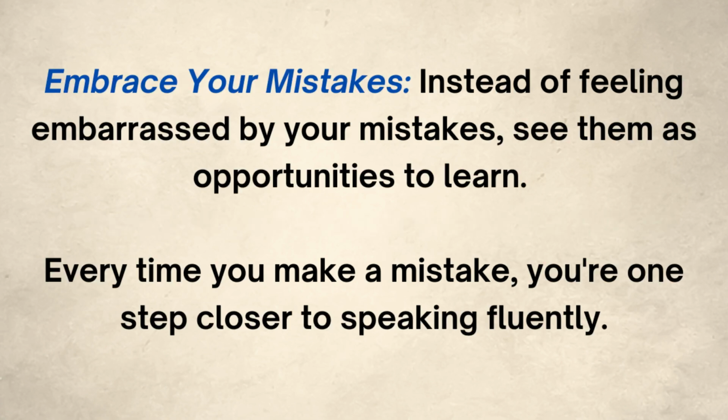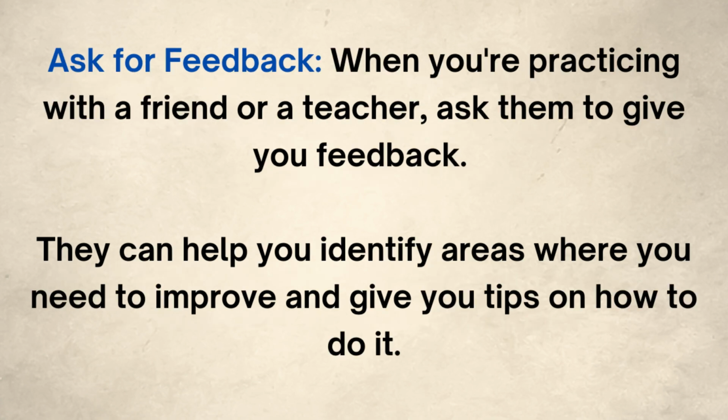1. Embrace your mistakes. Instead of feeling embarrassed by your mistakes, see them as opportunities to learn. Every time you make a mistake, you're one step closer to speaking fluently. 2. Ask for feedback. When you're practicing with a friend or a teacher, ask them to give you feedback. They can help you identify areas where you need to improve and give you tips on how to do it.